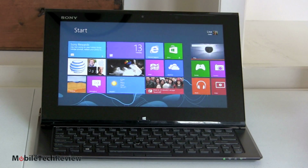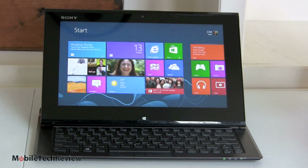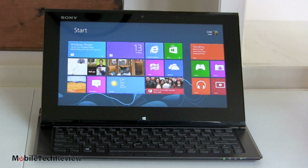So pretty similar to a lot of Ultrabook pricing, also similar to the Core i5 option, again on the satellite that we mentioned with the convertible slider. But with this guy, you get the dual digitizer, you get more RAM.